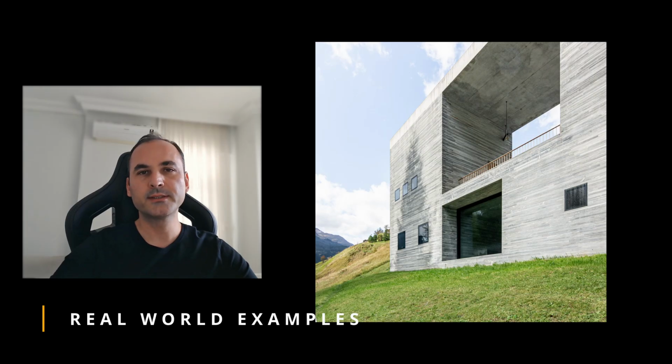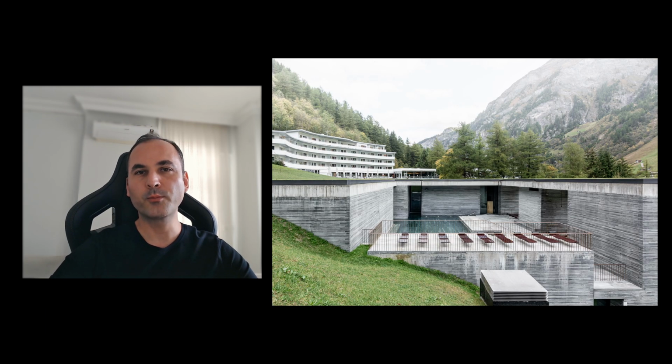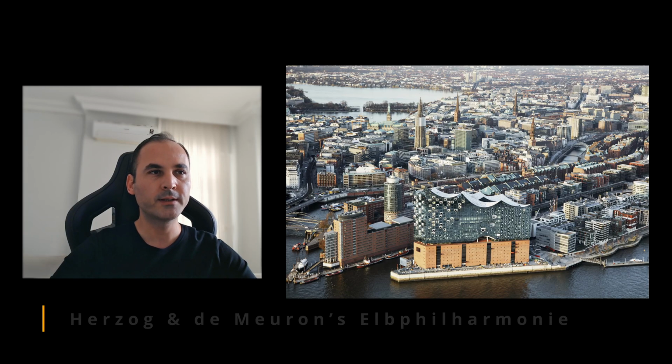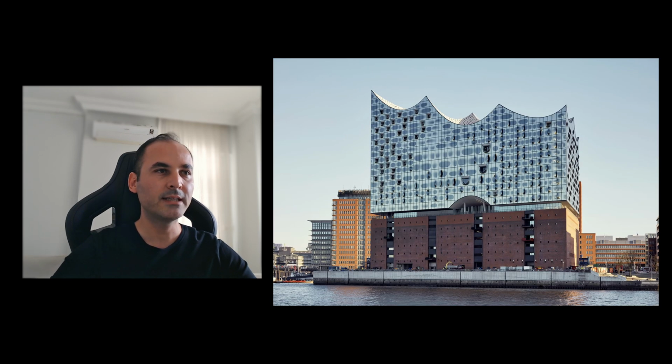The masterpiece. Peter Zumthor's Therme Vals, quartzite, quiet, timeless, and strong, like a monk meditating in the middle of a TikTok dance. And there is Herzog and de Meuron's Alpha Harmony. Brick base, sculptural glass top, clear rows, like a band with definite instruments, not four people yelling.